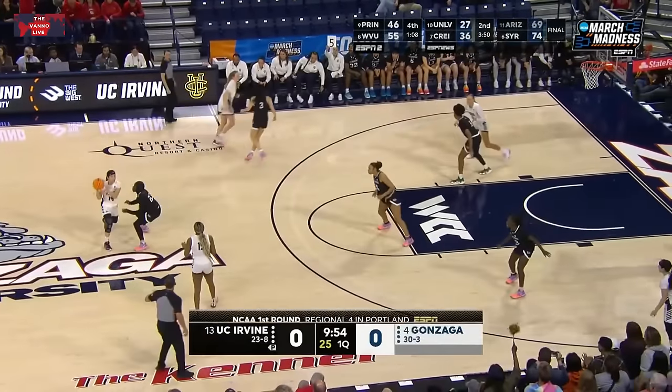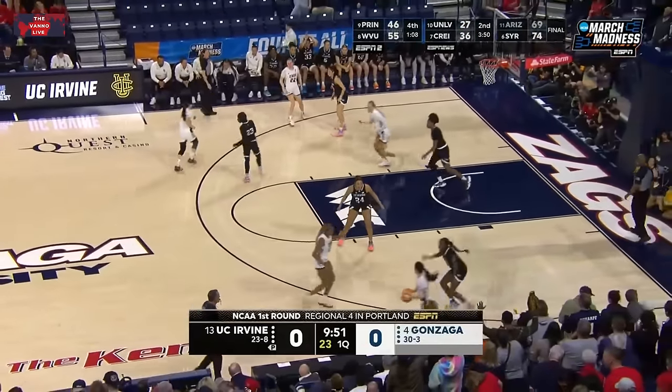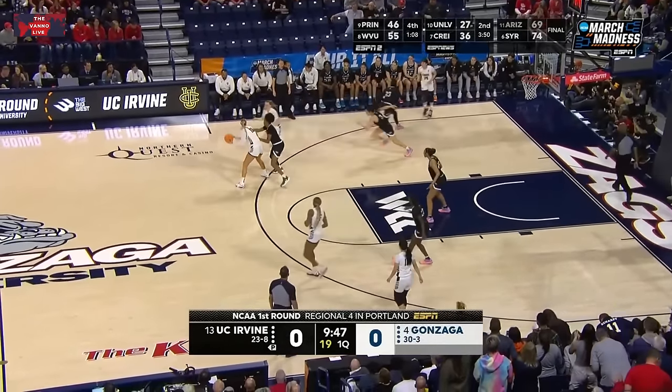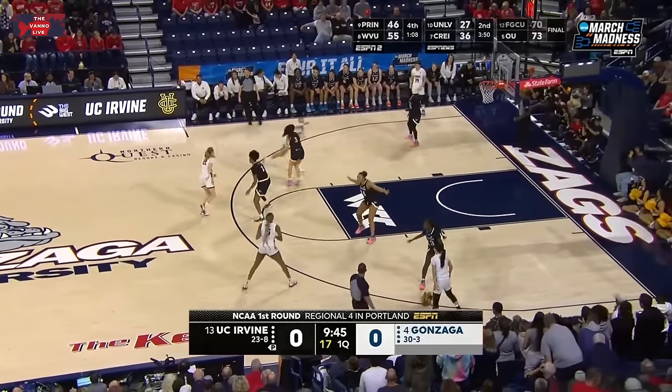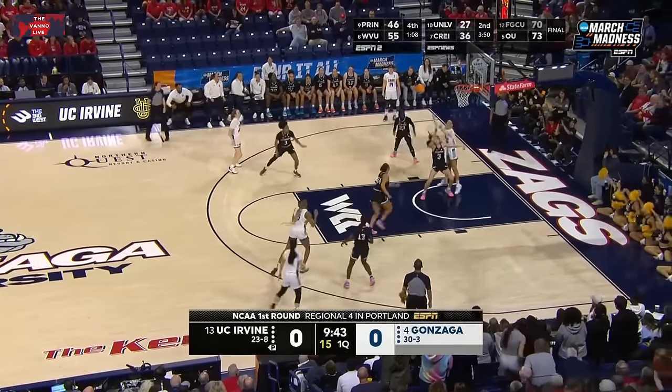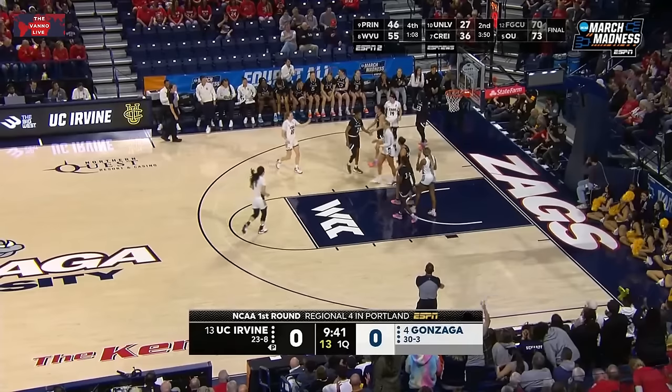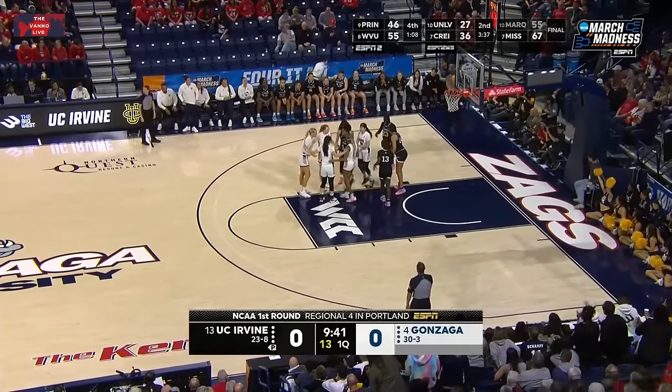Will be interesting to see right now how Gonzaga handles the pressure of UC Irvine at the start. They saw a different kind of defense in their last game, against a lot of zone. Today they're going to see much more man-to-man pressure. High low. Pretty good Irvine defense to disrupt that attempt.